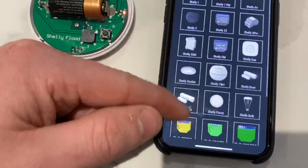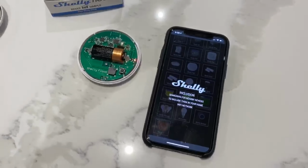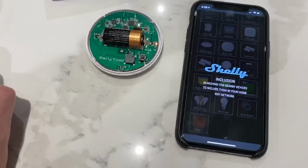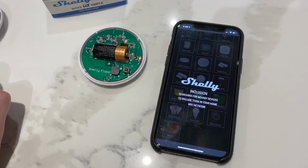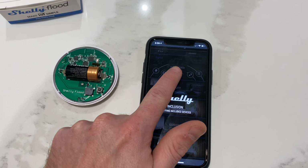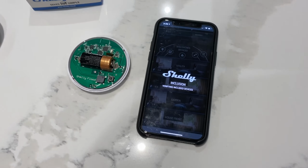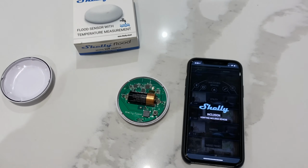and scroll down to where the flood is there, and then it can find it. Now this might take a few times, as I've explained in other Shelly videos. Doesn't always work first time, but hopefully in this instance it will for video purposes. So second time lucky, it seems to have done. So we've got discover device, we'll just let it verify the device and then look to add it as a kitchen flood sensor.